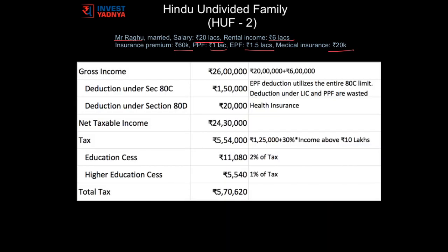So let's understand Raghu's current tax liability. Gross income would be rupees 26 lakhs by adding his salary and rental income. He would get a rupees 1.5 lakh deduction under Section 80C due to the investment of rupees 1.5 lakhs in Employee Provident Fund by his company. Even though he is investing in PPF and life insurance as well, he wouldn't be able to get tax benefits for those investments as he has already maxed out his 80C benefit through EPF. He would also get a rupees 20,000 benefit for his health insurance expenses under Section 80D.